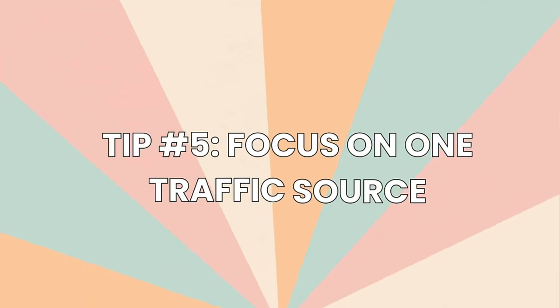Now remember, while you are operating within Etsy's platform, it's vital to establish something that truly belongs to you. Your email list is an asset that you own, allowing you to nurture relationships and facilitate growth for your shop over the long term. Tip number 5 is focus on one traffic source.